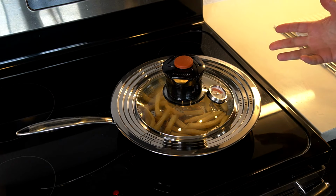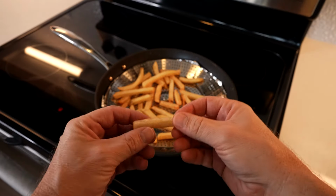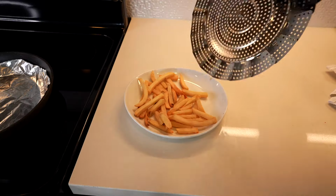I'm throwing in the towel. It's at the 1 hour mark. I can't take it anymore. Well, I mean, we get some crispiness. It's still a little bit soft, but they look almost done. It only took an hour.